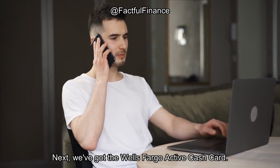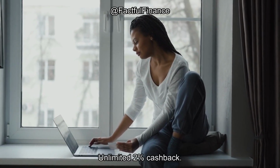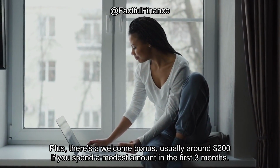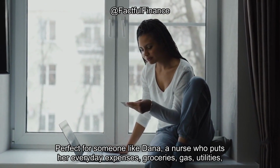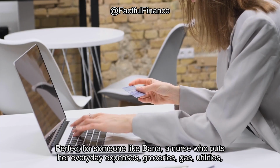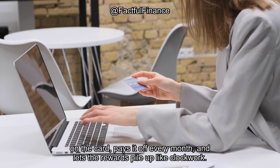Next, we've got the Wells Fargo Active Cash Card. Now this one's a sleeper hit, unlimited 2% cashback. Plus, there's a welcome bonus, usually around $200 if you spend a modest amount in the first 3 months. That's money on the table. Perfect for someone like Dana, a nurse who puts her everyday expenses, groceries, gas, utilities, on the card, pays it off every month, and lets the rewards pile up like clockwork.